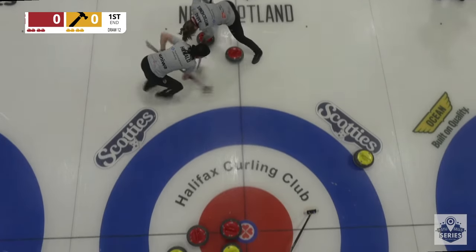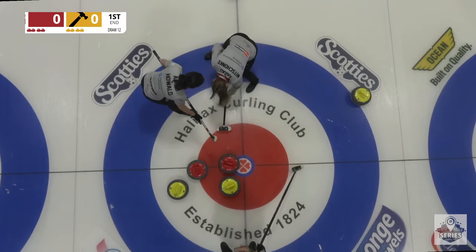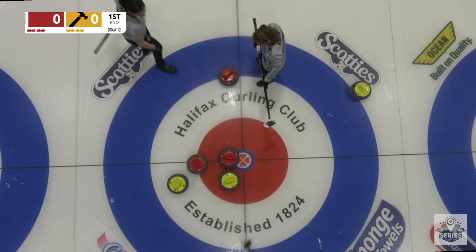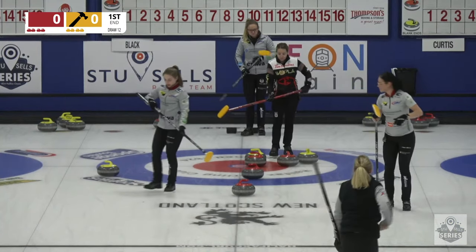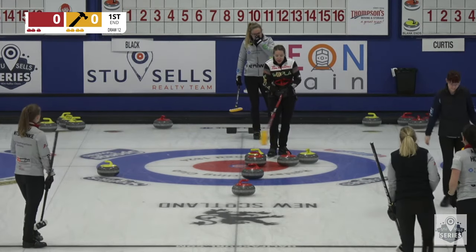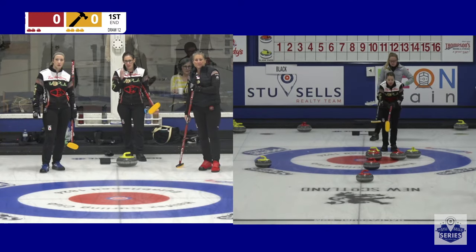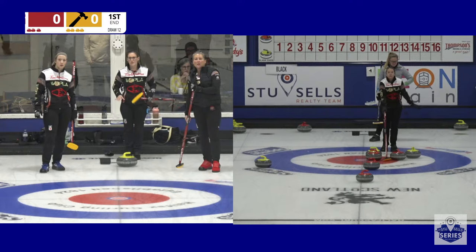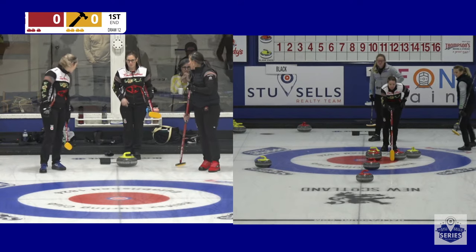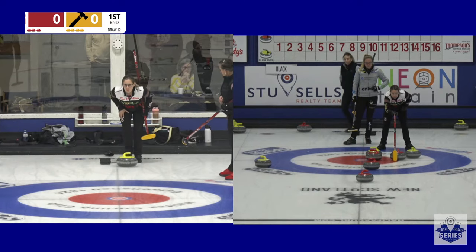This is curling over, though. Still going to leave an opportunity for Team Black. Yeah. Looks like the same shot's still available. Just have to hit the inside of this guy and then punch that one over. Yeah. I don't think the one in the forefoot's going to go out because it's going to hit, but you'll move it off the button for sure.